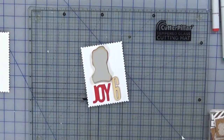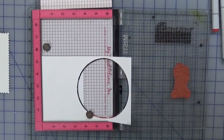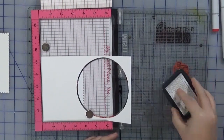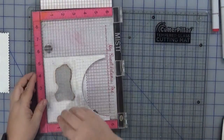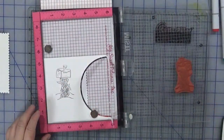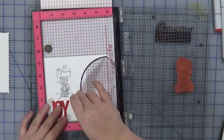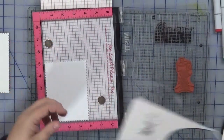So first things first, let's get this stamped. Okay, so I have some scratch paper here because this is a red rubber stamp. I just want to do a quick test and make sure I am happy with how this is positioned. So we're just going to do a quick little test. Add that in. Whoops. And add the 6. And I think that looks good. So let's stamp on the real deal.